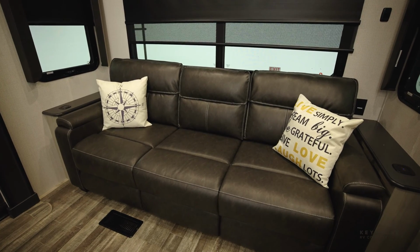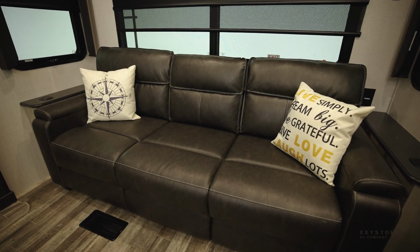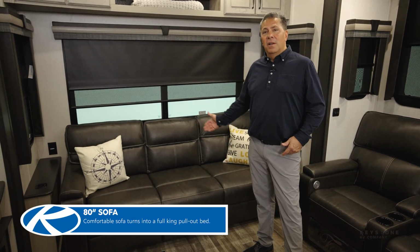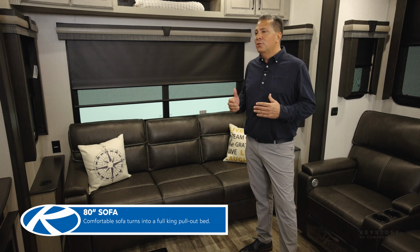You know, a lot of people that come in here will say, because of the length being 35 feet, we have people that are going to come stay with us. Where are they going to sleep? Well, every 80-inch couch, as you can see here, folds out into a king trifold sofa. It takes about 15 seconds to do, huge benefit.